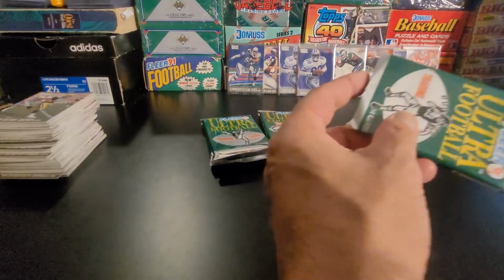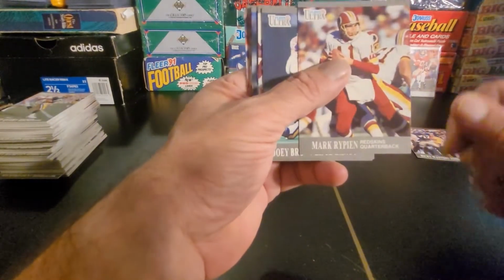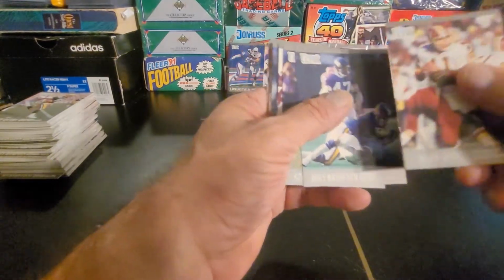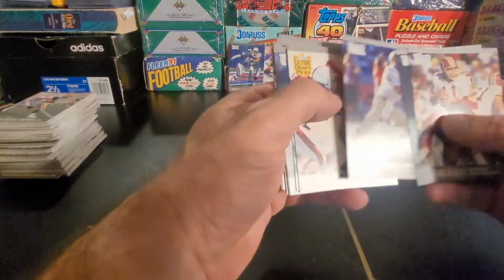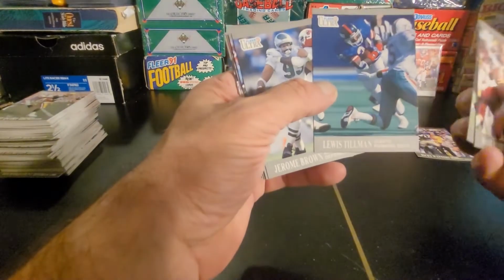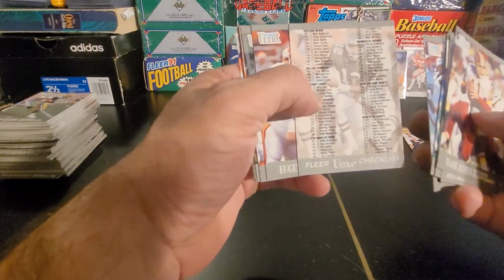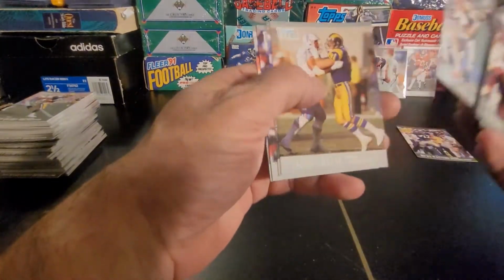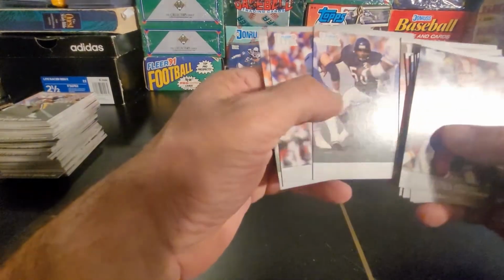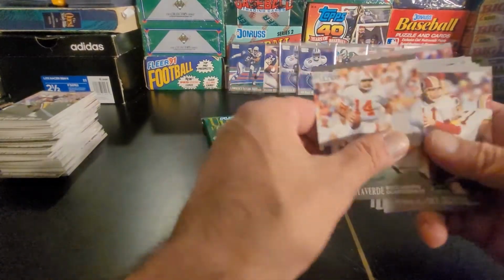And let's pull multiple Favres, and that'd be, you know what? Really nice, super nice box. Mark Ripien, Joey Browner, Steve Walsh, Pat Harlow, Lewis Tillman, Jerome Brown, Brett Jones, Eugene Marve, Gary Plummer, Kevin Greene, Mike Singletary, Joe Mott, and Vinny Testaverde.